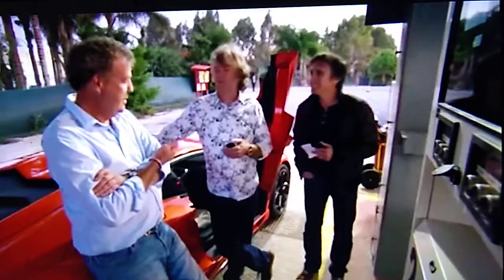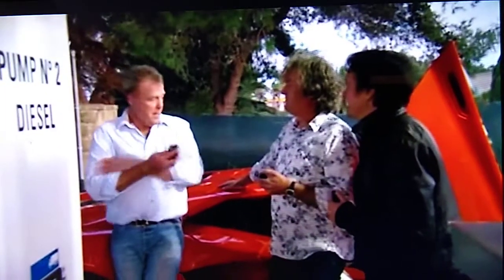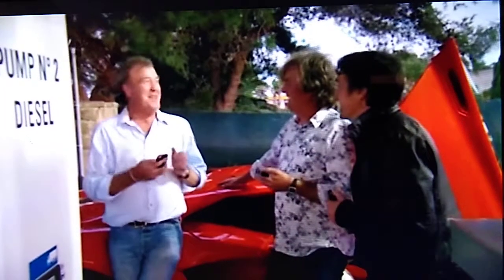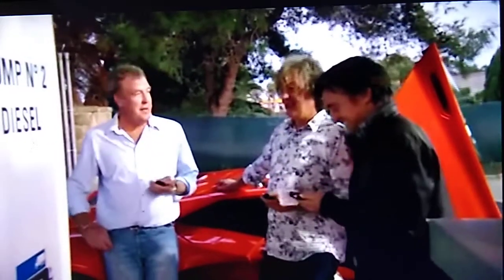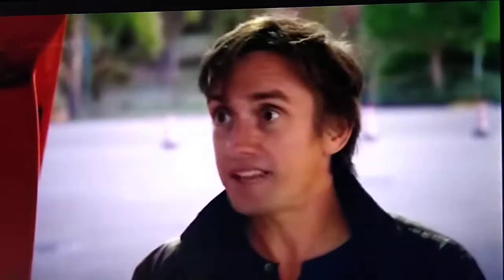9.086. 9.1 miles to the gallon. Yes. James. 8.0. Go on, is it? Go on. 6.7. There you go. 6.75 miles to the gallon. If you'd have driven as far as us today, imagine what you'd have used.